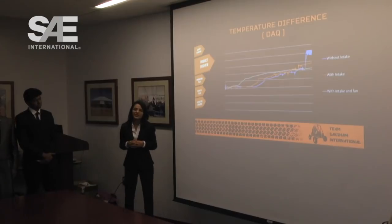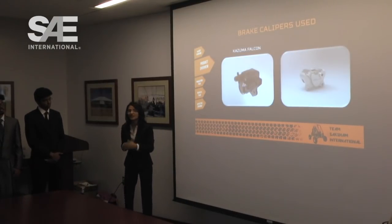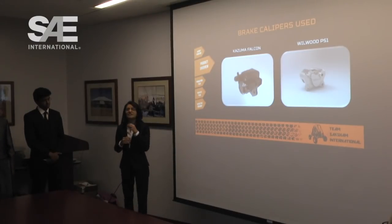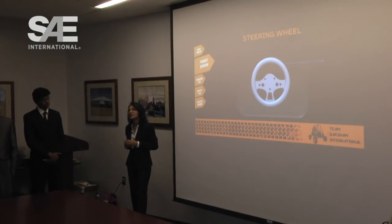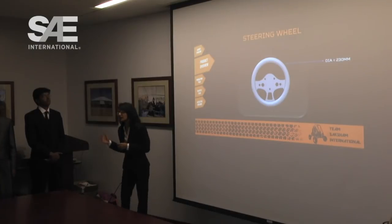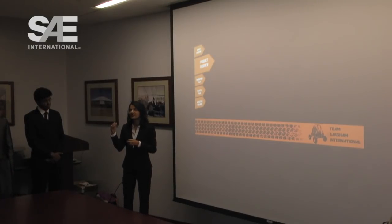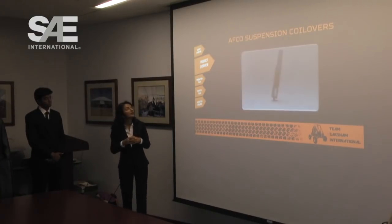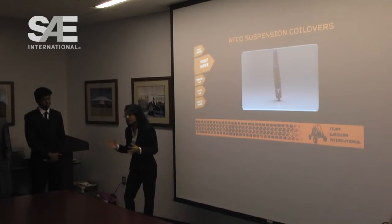One of the most imperative factors, safety. A stopping distance of 10 meters attributed to a stellar braking system. The driver will have extensive control over the maneuverability of the vehicle owing to the excellent steering wheel diameter of 230 mm. The steering, my apologies. The suspension parts ensure a comfortable ride and the stability of the product.